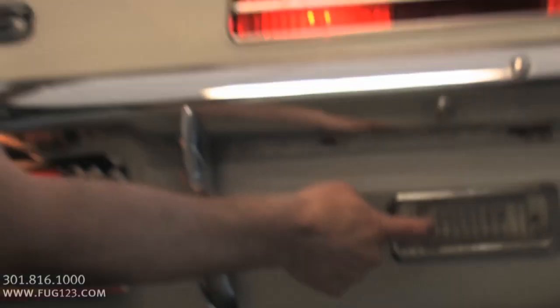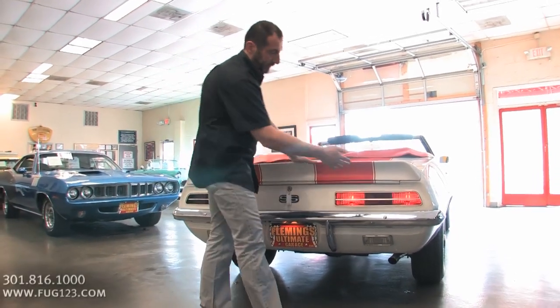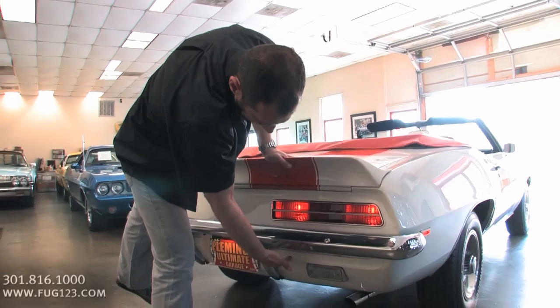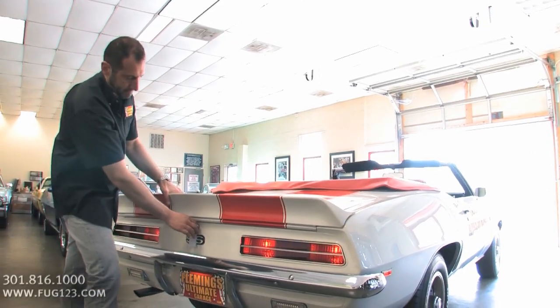So you got the RS reverse lights down here instead of inside the tail lights like a regular Super Sport would have had. The Super Sport would have had just regular tail lights, with reverse lights in here, and this pan would have been void of these, but you get the RS package, and then you get the front grille, you get this, and a couple other small items.